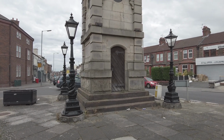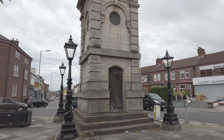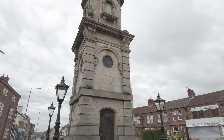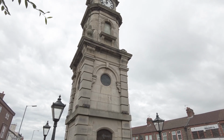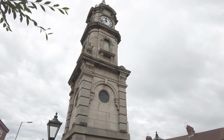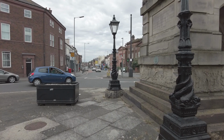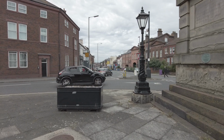So at the moment we are stood at the junction of Church Road North, which is to the left of me, Childwall Road, which is behind me, the one with the Lockup on, and this is High Street in front of me.